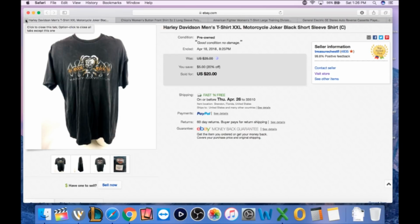Again, up there in that $10, $11 profit range would be good. If you could hit $11 profits, you would only have to sell 272 items a month to make $3,000 in total clean and clear profit, which would only be $9 per day.